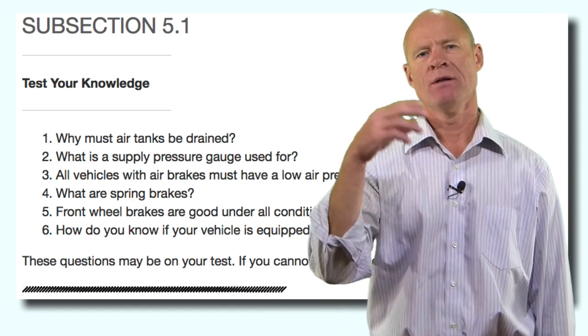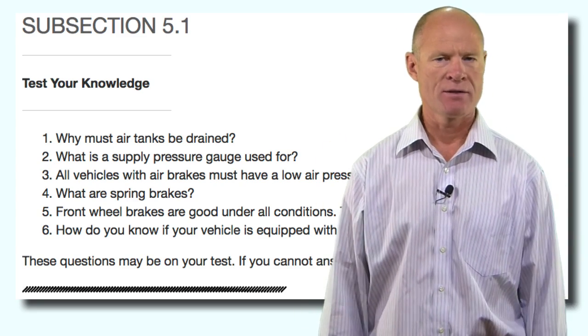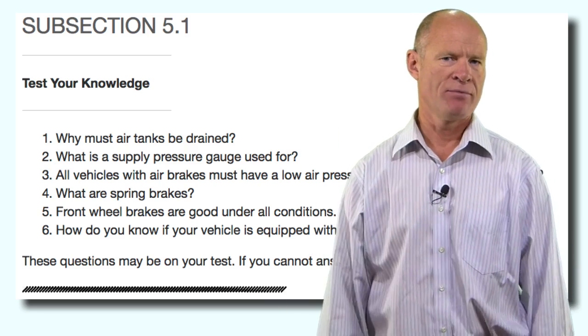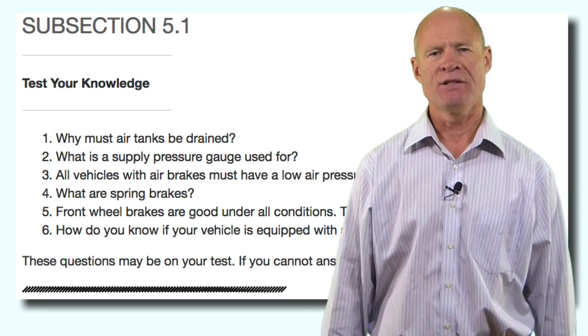So therefore, front wheel brakes are actually good, because as we know on cars and light trucks and other vehicles, the front brakes actually do most of the braking. They do 60 to 75, maybe even 80% of braking in really hard braking situations.